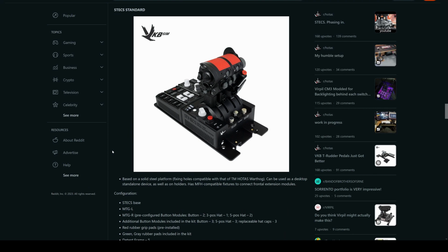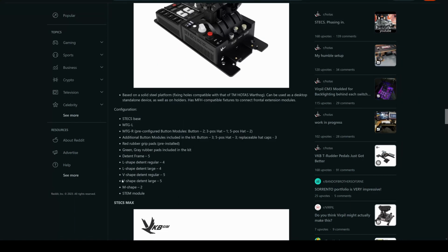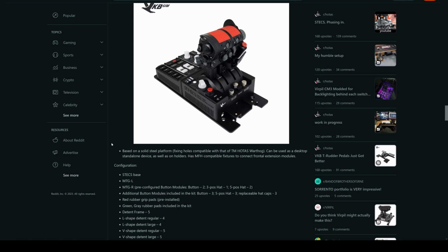Then there is the Stax Standard. The Standard contains the standard extension with loads of buttons, and then the basic one. You will also get more detents and some extra heads in the package, so you can replace your buttons if you need.